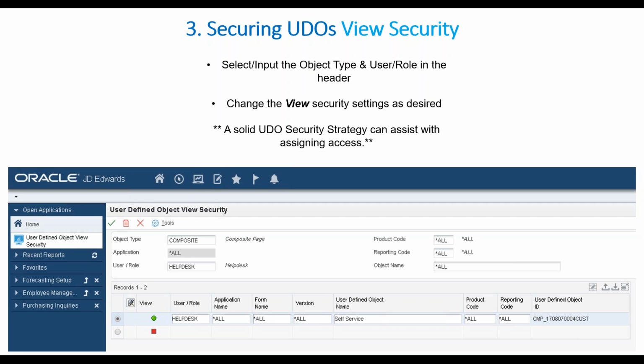Again, for those that have to match what our action security record was, that would be a little different if we gave help desk view security to an E1 page versus a composite. They would be able to view E1 pages but not create and do anything with them, but they would be able to create and do things with composite pages but not be able to view them. So really they wouldn't be able to do anything with composite pages.